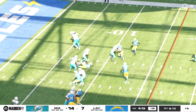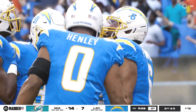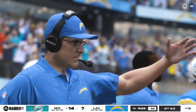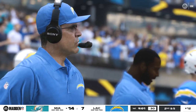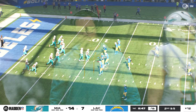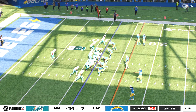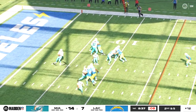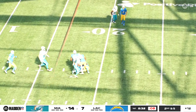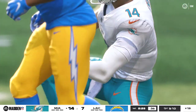On 1st and 10, it's Achane. And a good run there to get him 5 yards. The tackle by Derwin James. A gain of 5 brings up 2nd and 5 at the 12-yard line. They'll break the huddle. It's 2nd and 5. On play action, here's Ewers. He takes off. Quinn Ewers on the scramble. Taken down at the 19-yard line.